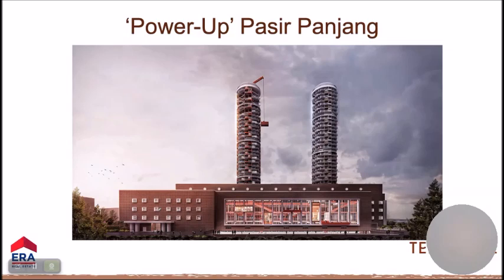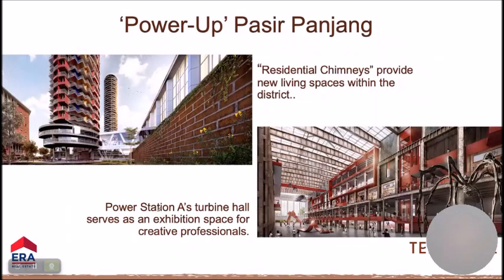Very nice. Because this is actually the chimney now, they replicate the chimney's idea. This is actually living space. This is residential, and inside is a mall. You see from here, the residential chimney provides new living space within. It could be a hotel, a service apartment, anything, but living space most importantly. And then at the bottom, we will have exhibition space for the creative industry, maybe one part of it.